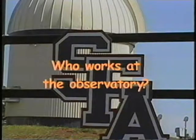Who works at the observatory? We are a research and teaching facility. So 4 nights of the week, our Astronomy 105 classes are out here, and they're taught and manned by graduate students. And the graduate students also perform research along with the faculty.